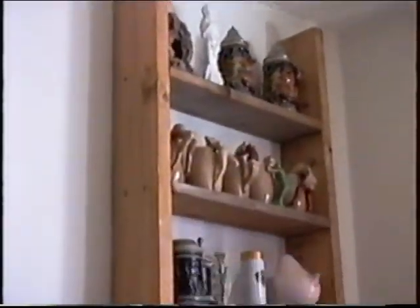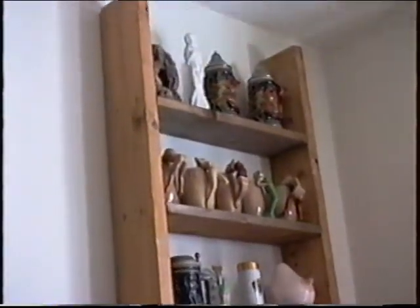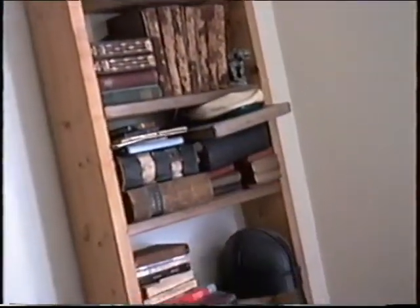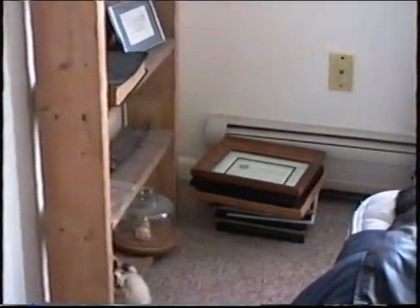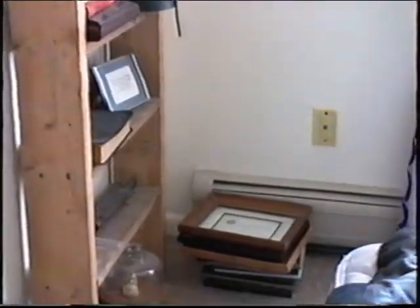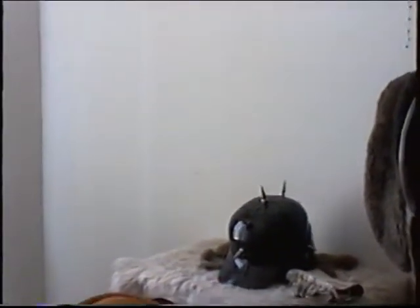And some knickknacks. Most of the mugs I bought in St. Pete at a thrift shop. And some of the others some of you would recognize. Another helmet I got in college. That's a pile of framed college diplomas and all that stuff, which I just never have gotten up on the wall. And let's see, there's a helmet I made out of a baseball helmet and some spikes I found.